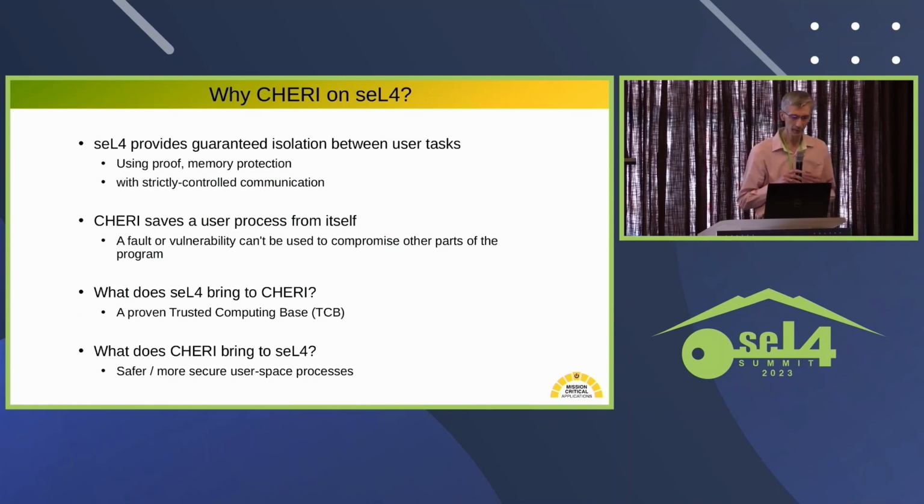So we see that seL4 can bring to CHERI a proven trusted computing base with all the advantages that everybody here knows about. But CHERI can also bring to seL4 a safer and more secure user space, which is the area which seL4 itself doesn't directly address, although it does address in the ways of helping people to write good code that we've discussed in the last couple of days, but it doesn't address in a sort of technological way, and also those sorts of things don't really deal with the vast amount of legacy software that we might still have to deal with for, unfortunately, quite a long time in the future.